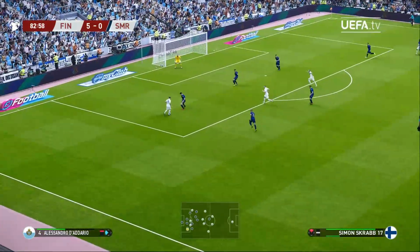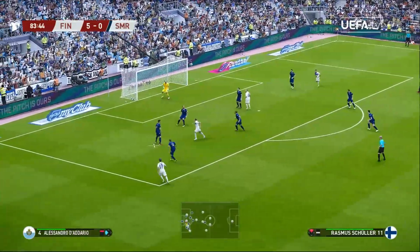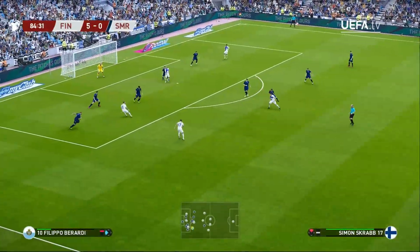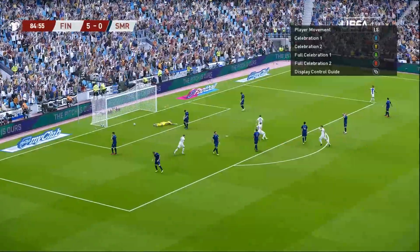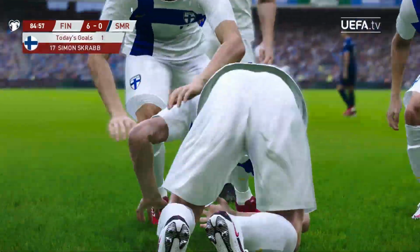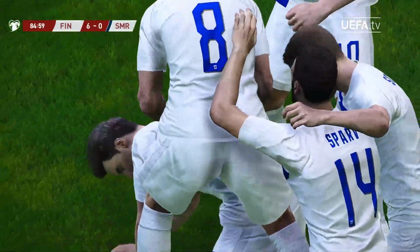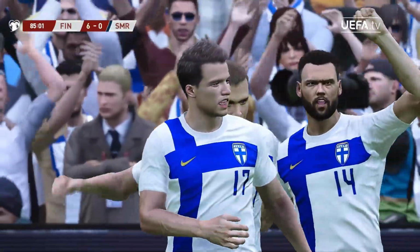Now, can he capitalise? He's gone for it! And the shot! They've done it! Well, surely that completes the demolition, if it hadn't occurred already. Well, I wasn't expecting them to go this big, Peter, but they have been superb.